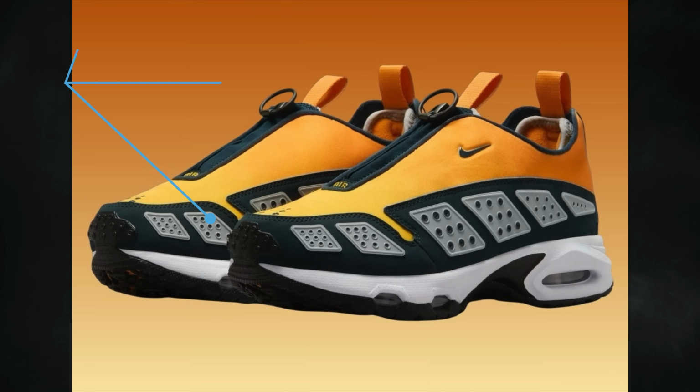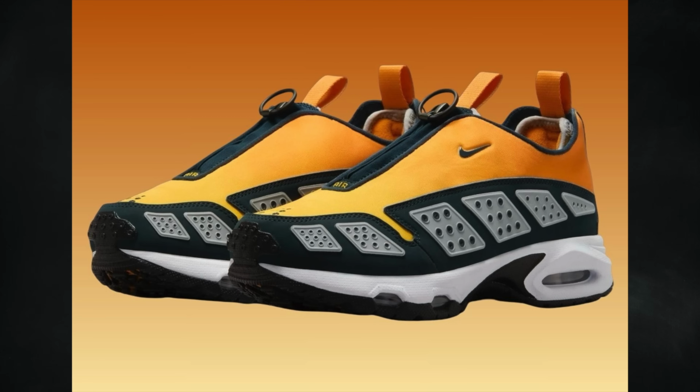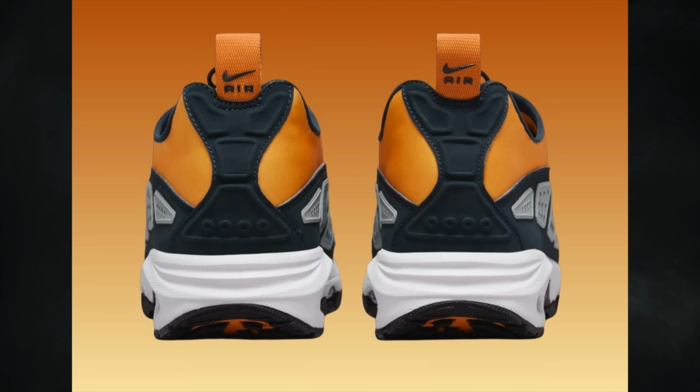Now, I'm excited for this pair. It was just announced yesterday. We had the release date for the Nike Air Max Thunder Canyon Gold. So for those that don't know, this is an OG colorway, which was dropped back in 1999. Now, the shoes feature a Canyon Gold, Deep Ocean, Light Smoke Gray, Speed Yellow, and White color combination. They drop on July 11th via the Sneakers app, and the retail price will be $180.